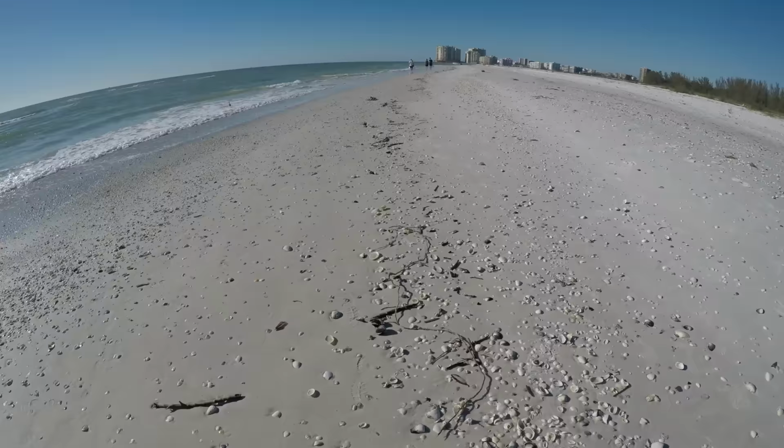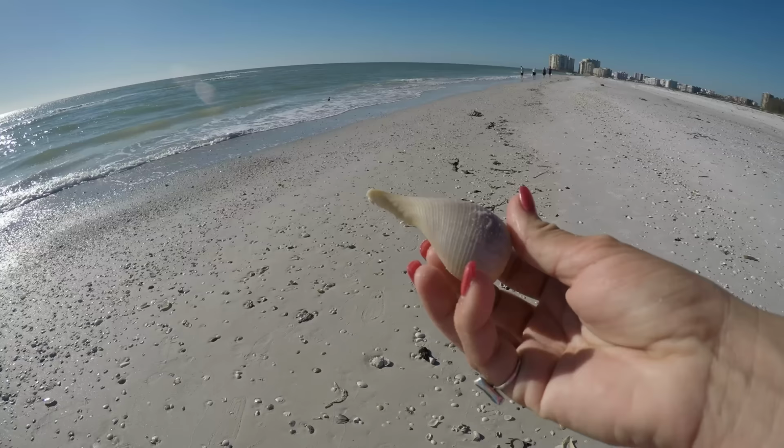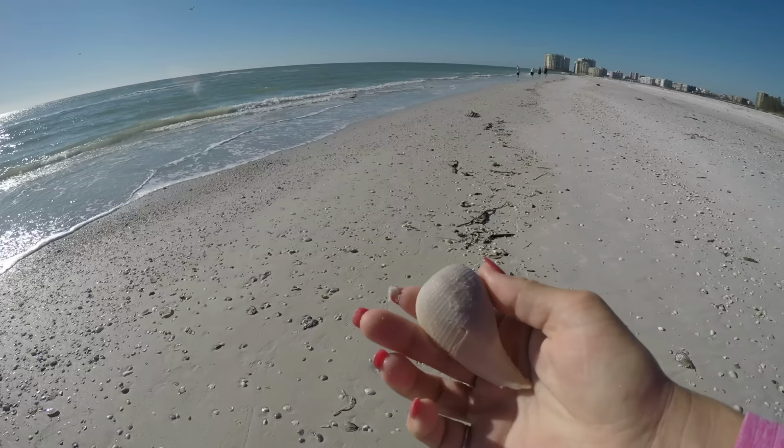Oh, here's a paper fig. Another lightweight shell. One for the fragile box for sure. It's got a little crack in it.